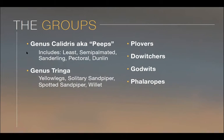So here's how we're going to group it up. The genus Calidris is the peeps. Genus Tringa is the yellow legs. And those are the 2 that we're going to focus on in this presentation. For next week's presentation, we're going to cover plovers, dowitchers, godwits, and phalaropes, and some of the more impressive, unique-looking shorebirds that didn't quite fit into the groups that we're covering today. But the ones we're going to talk about today are the typical birds that we're going to come across in Michigan and Ohio and around the Great Lakes region.